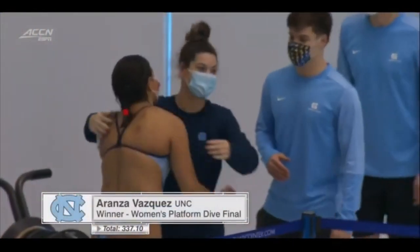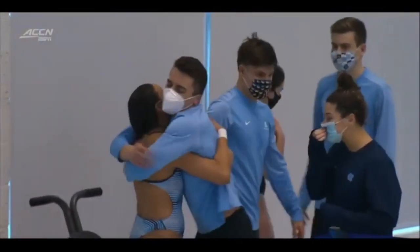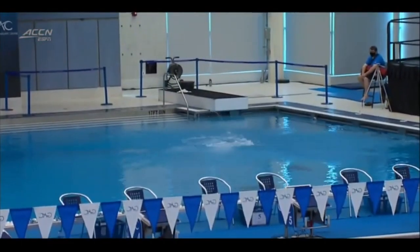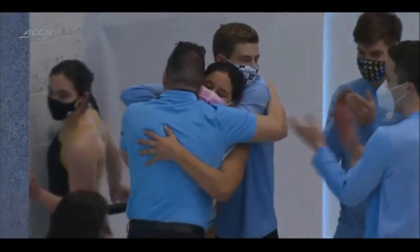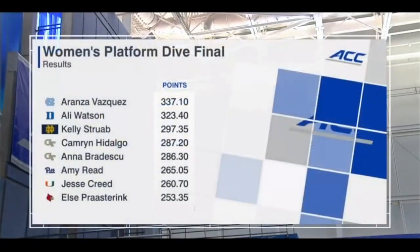And Vasquez does it. She is going to be a force for years to come, don't you think? Yeah, I definitely think she is. And obviously, UNC has had a really good week in the diving well this week. I think she just joined the team in January, the connection to their coach. You see Coach Gamboa there, and a very fun team atmosphere for them. It's his second year at UNC. They're going to be a force to deal with in the future.